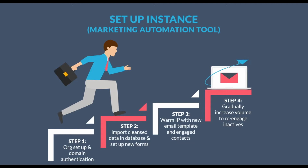We also requested a new sending domain and worked with our ESP support team to get all of the appropriate DKIM, SPF, and DMARC records in place. We created a new database structure that would accommodate data from multiple systems and allow us to keep a tight control on double opt-in data, email content, and frequency preferences. Our next step was to warm the brand new IP with our new template, starting by sending to the most engaged contacts first, then gradually increasing our send volumes, and in time, trying to re-engage those inactive contacts.